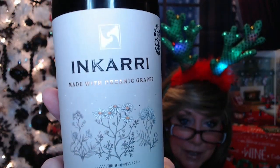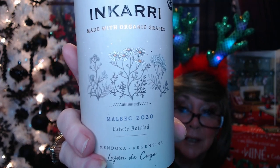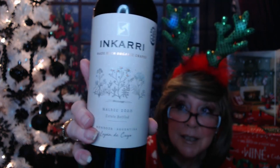The one that we're going to have tonight, I was actually going to have it with pizza tonight, but I ordered a sliced prime rib for Thanksgiving, and it was so big it wouldn't even fit in my pan, so I ended up splitting it in three, and I'm having the last of it tonight before it goes bad. I actually froze it and then just thawed it and reheated it. So this is by Inkari, made with organic grapes. It's a Malbec 2020 from Argentina and estate modeled. Like I said, I was going to have it with pizza because it does recommend having it with pizza. But I thought I would take that prime rib out of the freezer and get that finished off tonight.